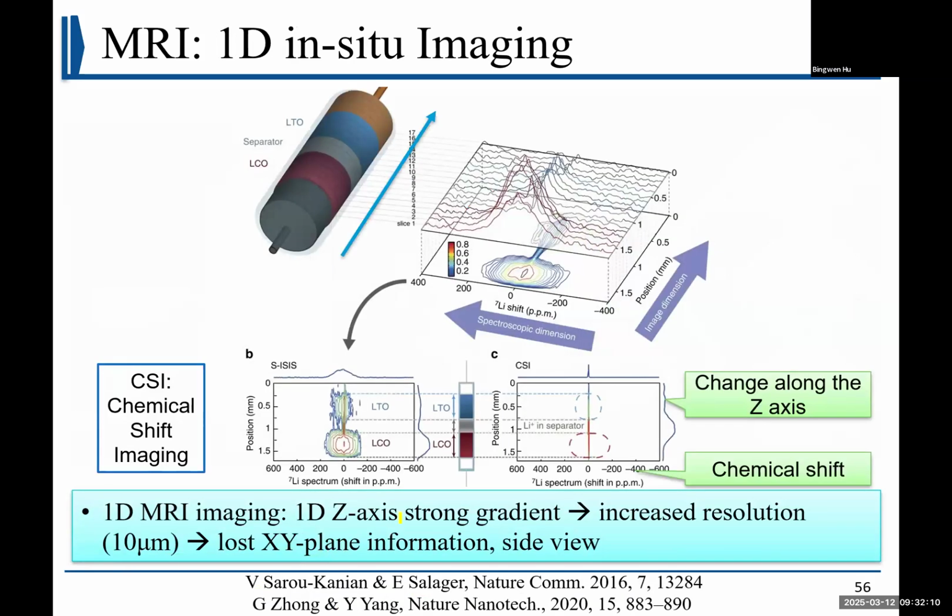But we can do this kind of modification with one-dimensional imaging, which was proposed by Chandrashekar, and he called it chemical shift imaging. So you can observe the chemical shift change along the z-axis. But this is 1D imaging, and you can increase resolution, but you will lose the information on the XY plane.